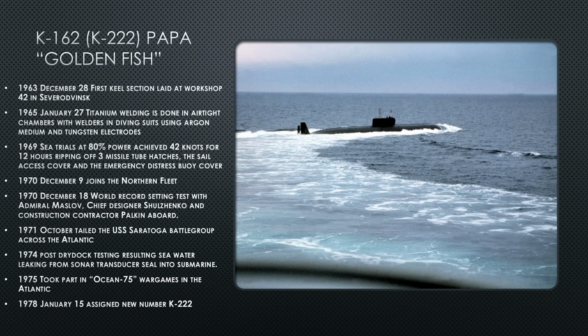Okay, 1975, took part in the Ocean 75 war games in the Atlantic. Those are Russian war games. And she was observed from a long distance away, obviously, because she's so loud. And we just observed her tactics and how she would conduct her attacks. And she was successful in those war games in conducting multiple attacks on Russian surface units.